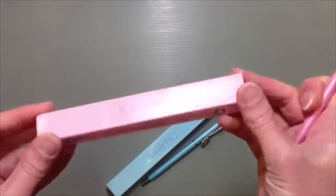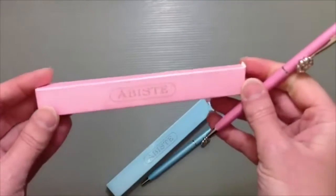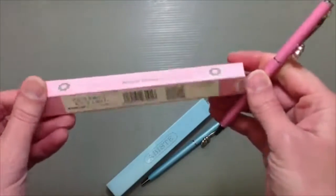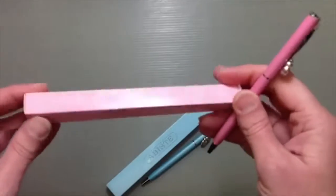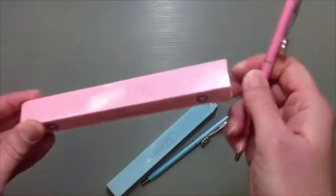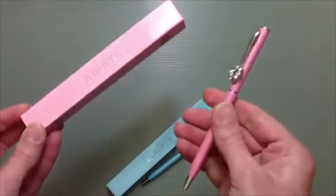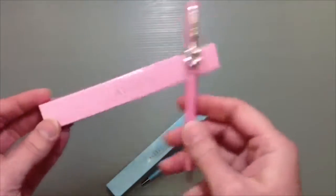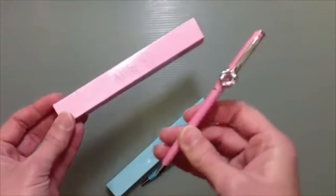But this is a ballpoint pen that was made by the costume jewelry company Abiste, and they are very well known in Japan as having some really fun and cute, modern costume jewelry that they make for the fashionable young here in Japan. And this is the second time they've done a collaboration with Mr. Donuts. They also did a keitai strap, or a cell phone strap, that featured this little donut that's got jewels in it. But this pen is really pretty.